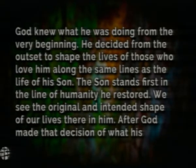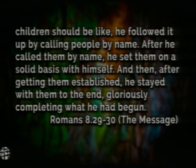After God made that decision of what his children should be like, he followed it up by calling people by name. After he called them by name, he set them on a solid basis with himself. And then after getting them established, he stayed with them to the end, gloriously completing what he had begun.